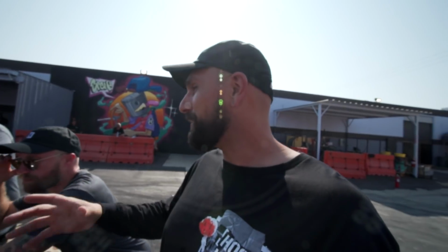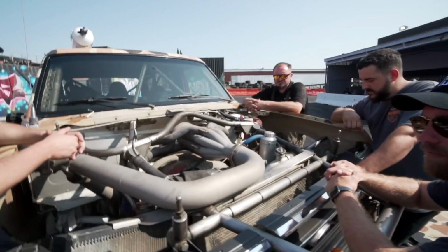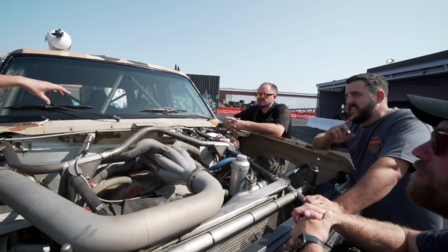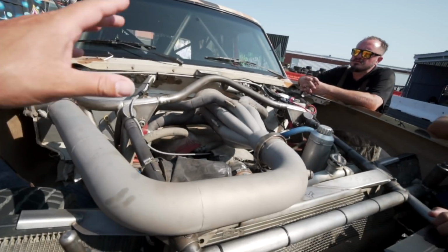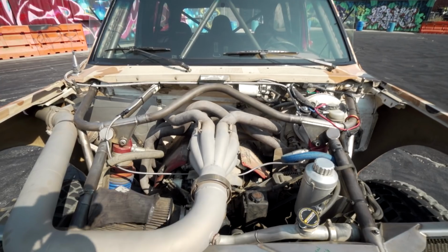Yeah, the two cars that come to my mind when you think of 8-to-1 headers are Tanner Faust's, and I think Darren Parsons has one now too. Darren does, right? They package it under the transaxle so you don't see it. Yeah, which is cool, but a little bit of a bummer because this is such a spectacle. You pop the hood and this thing is insane looking.